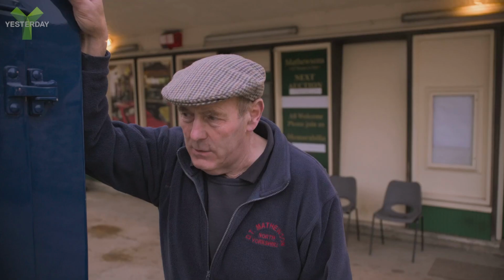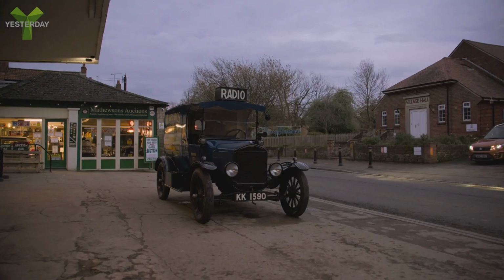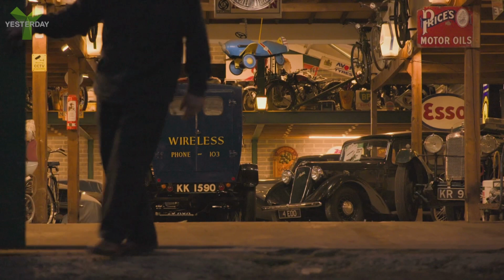I personally think it's worth somewhere between 10 and 15. If it were my vehicle and I was selling it, I'd be looking more for the 15 end than I would the 10. It's a Model T, but I love it. I just simply love it.